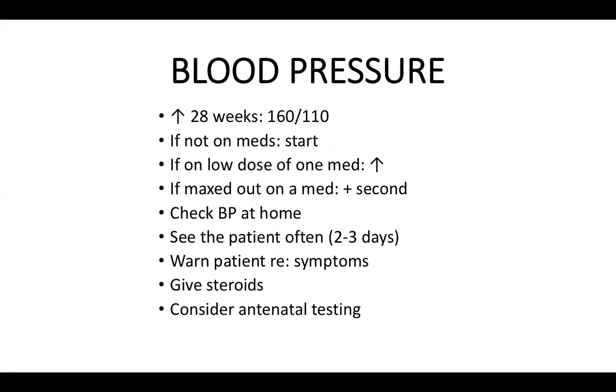I encourage these patients to check their blood pressure at home. I think it's essential to see patients who are getting escalating blood pressures often. And by often, I mean at least twice a week, every 2 to 3 days. Warn the patient regarding symptoms and tell them if they get symptoms, then they should call you or just come in. When I start escalating drugs, I also give steroids, and I also start to consider antenatal testing. Next slide.